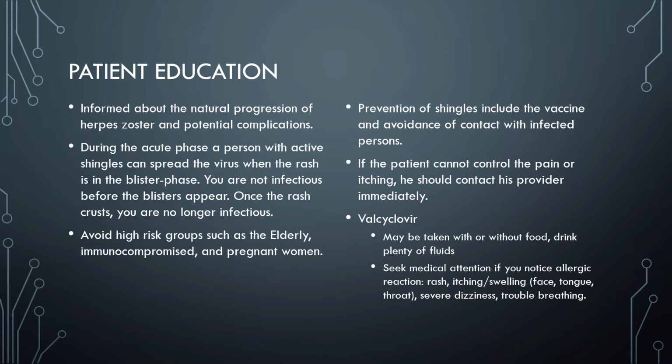Some additional information for George before he leaves the clinic. I want George to be informed about the natural progression of herpes zoster and its potential complications. I want him to know that during the acute phase, patients are infective and contagious to others and should avoid contact with elderly people, people who are immunocompromised, and pregnant women, and people with no history of chickenpox, especially infants or babies.